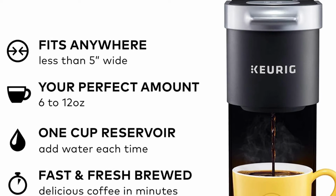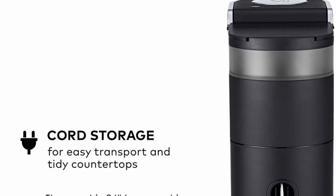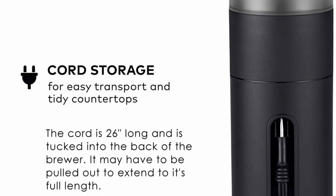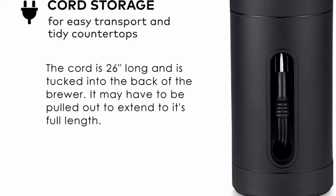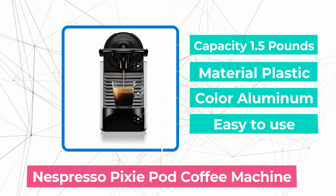Additionally, it also shares the capability to work quietly with its larger sister products, and you can use this in an office environment without bothering anyone. The sleek design, ease of storage, and quality also make this coffee machine an excellent gift for someone special in your life. Moving up at number 2 is the Nespresso Pixie Pod Coffee Machine.